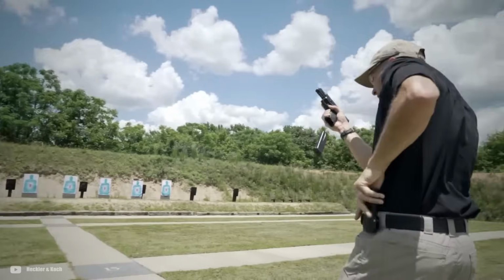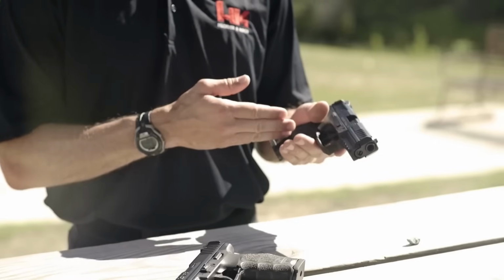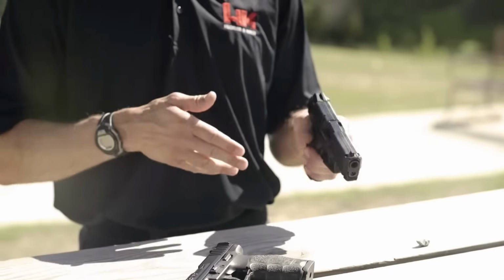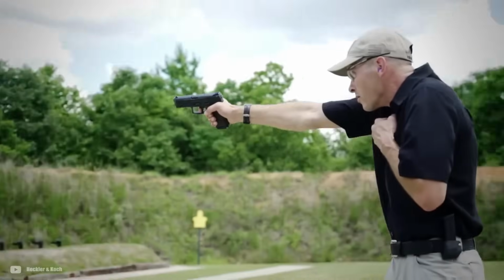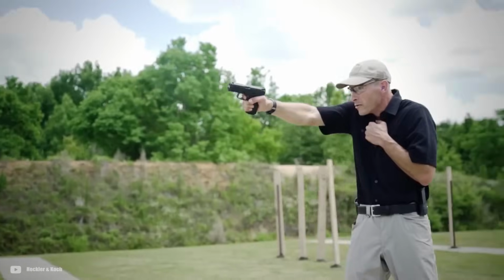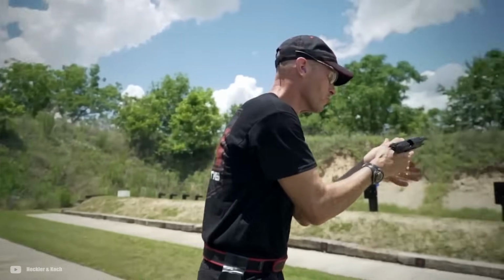Now, while its standard 12-round magazines don't quite stack up to some competitors, the expert version chambered in 9mm offers a higher ammo capacity. And yes, the USP comes with a higher price tag, ranging from $1,129 to $1,249, which might put it out of reach for some. But if you want something that can handle a wide range of ammo options and maintain reliability in the harshest conditions, the USP is worth every penny.